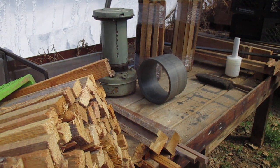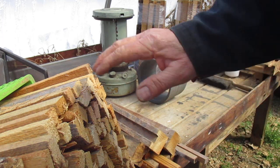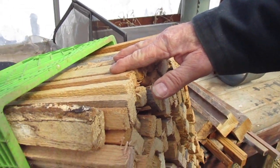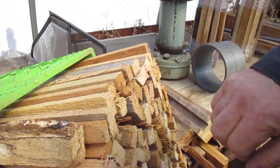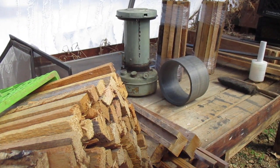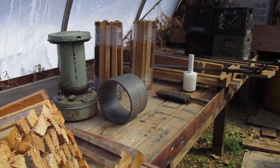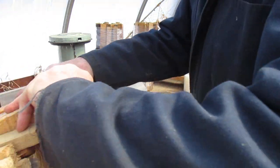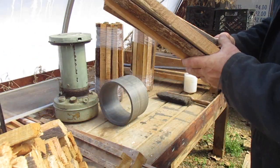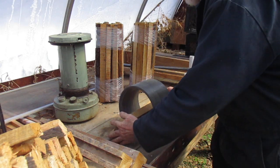Put one together. I also want to see how many, you see this crate here? I want to see how many bundles I get out of a crate, because I usually stack it to dry it in crates, but I have 2 great big wire baskets. I got a trailer. I got a ton of that stuff out there. So just kind of curious how much a crate holds. You know, I'm saying 4 to maybe 5. So I just put it in here.